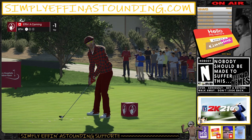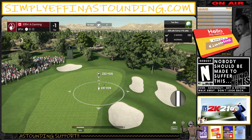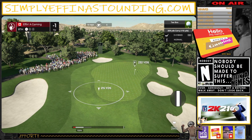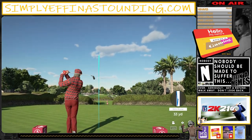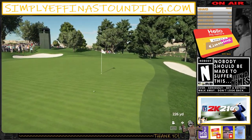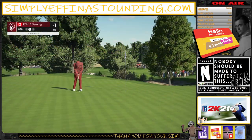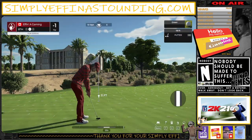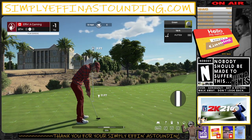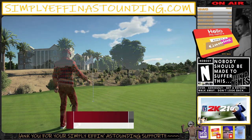The eighth at TPC Summerlin is a big par three, playing 239 from the tips. A well-struck shot will avoid the gully here, but anything to the left half can roll off the green. The bunker short right is also to be avoided, so you don't make a sloppy bogey. Looks to be going with a hybrid here. Well, that certainly makes putting a lot easier when you can hit a shot like that. This one's for birdie. Take that, and that will take him to 2 under.